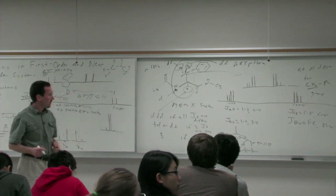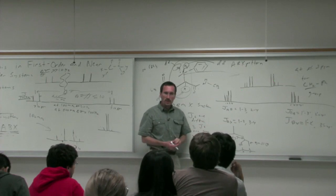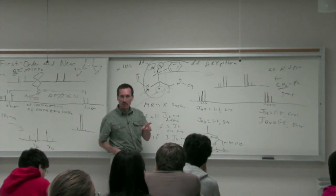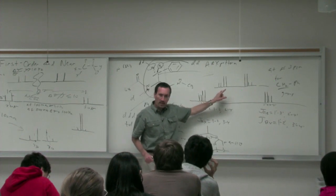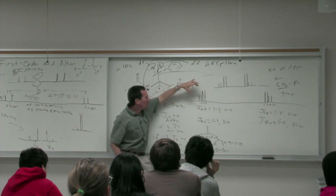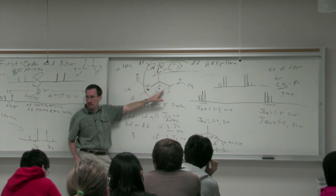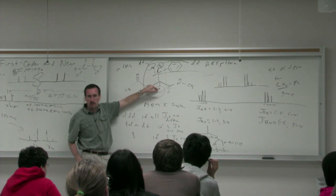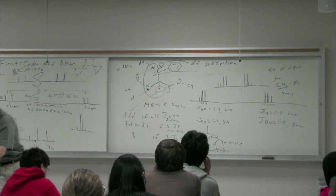Is 1 minus 2 going to be the same as 1 prime minus 2 prime, or could that depend on the coupling? Beautiful question. That's going to depend on the geometrical relationship on the Karplus curve. So typically, you will not have exactly the same coupling between one of the two protons, let's say the pro-S, and this proton, versus the other proton and this proton. And so let me put up some real data.